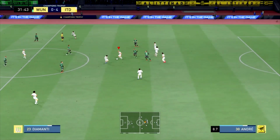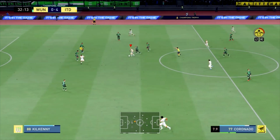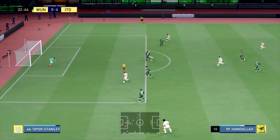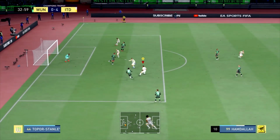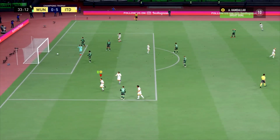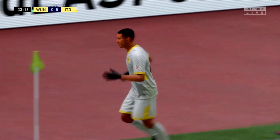Losing possession a bit easily. And a clear foul, but the referee letting the play flow. He's in behind. It's opened up for him. And a goal to seal the hat-trick. A masterclass in finishing. Just can't stop him today.